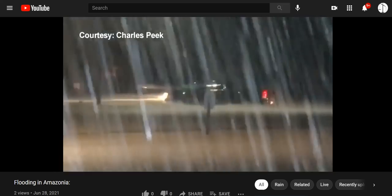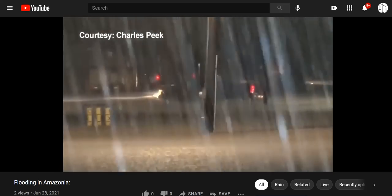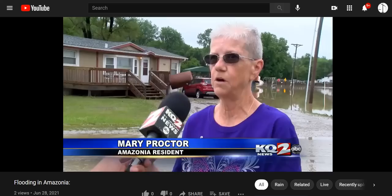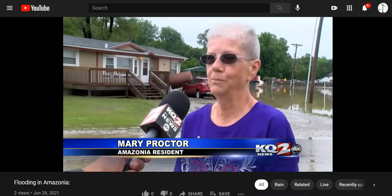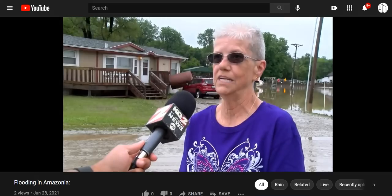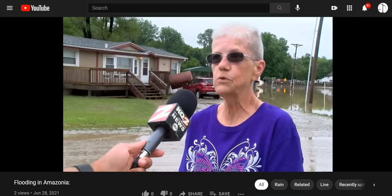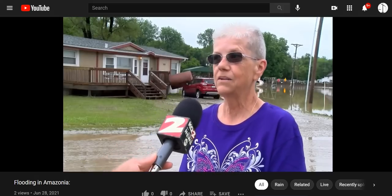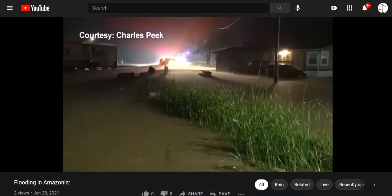We spoke with one woman who was forced to evacuate her house last night, and she shared with us what she went through. Firemen came to the door and asked if we wanted to get out. At that time, we didn't. Probably 10 minutes later, they come back and said that we're forcing you to leave. You've got to get out now. So we threw some clothes on and got out with nothing on our back. We wasn't able to grab any extra clothes or anything.